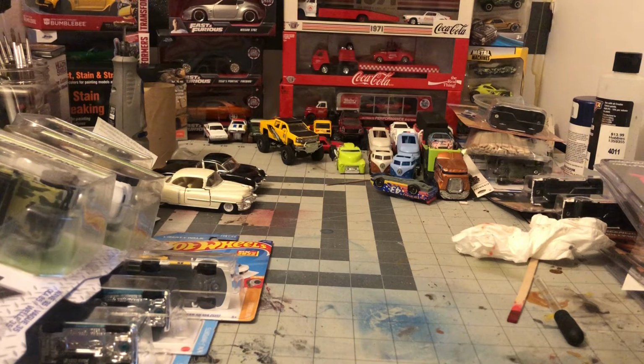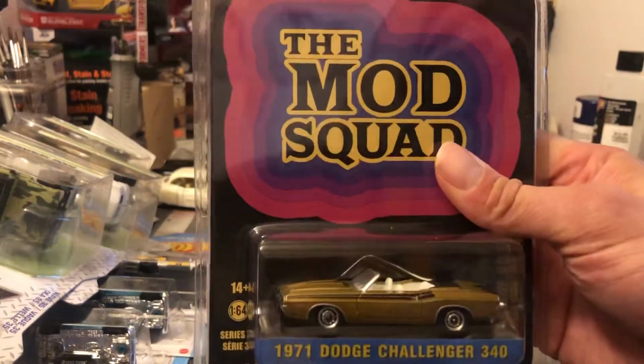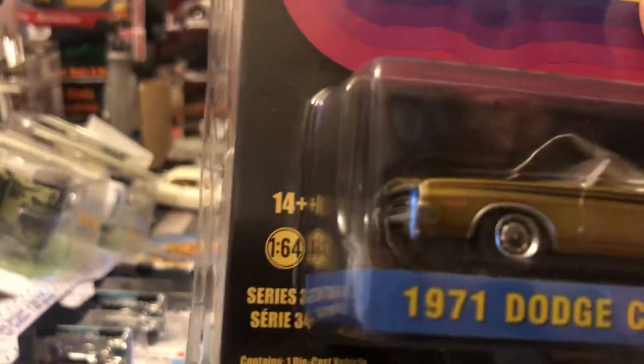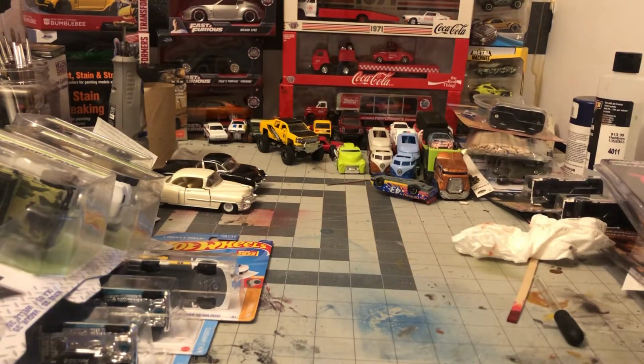Right, and then next for Green Knight is I found the missing car that I did not find the last time. It's from the Mob Squad. It's a 1971 Dodge Challenger. Then I also got duplicates of those other ones they got, so I'll get to open those.